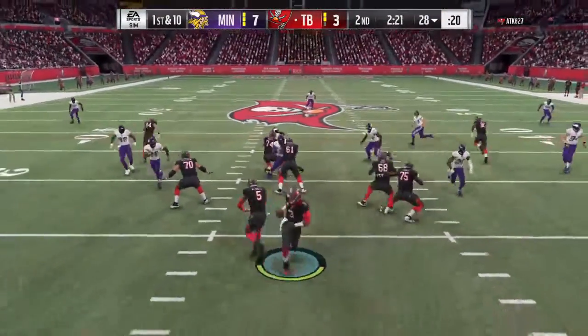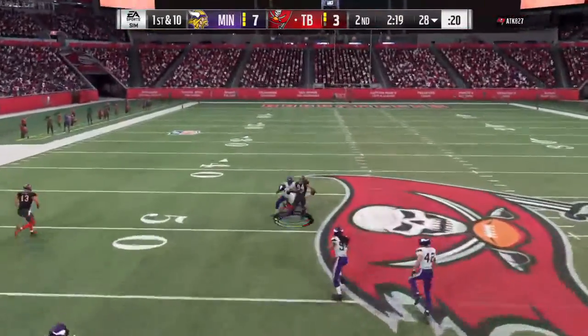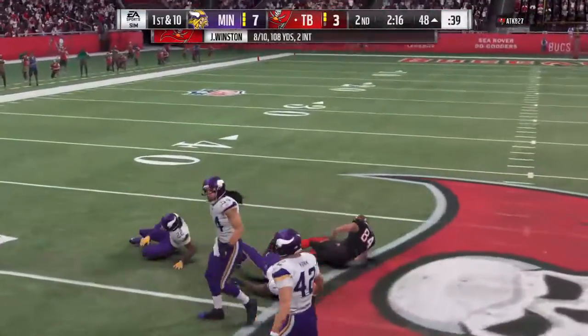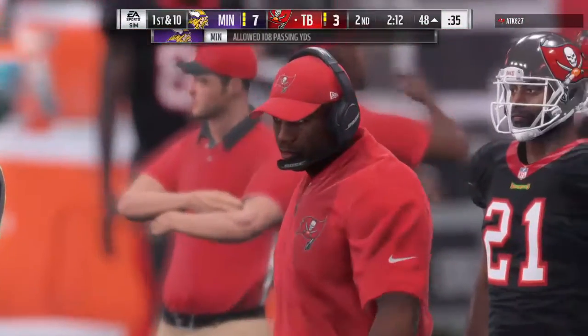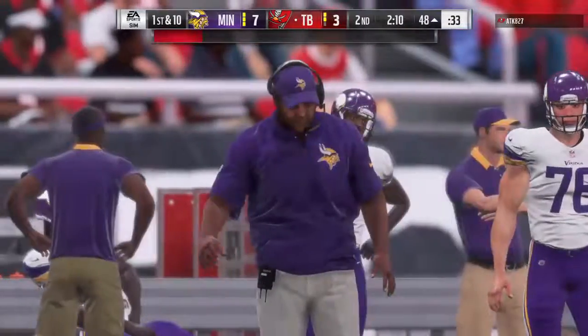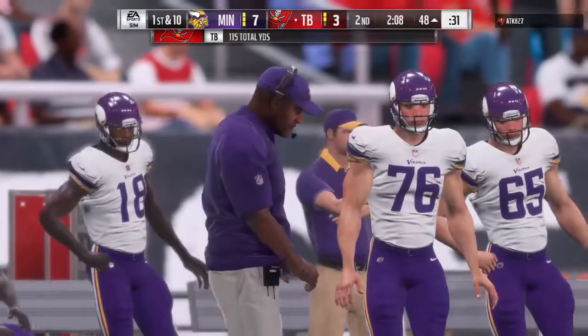Defense showing blitz. Throwing, Winston. And Blake has it over the middle. That one goes for 24 yards. Right after the turnover, they come out throwing. And that means it's a sudden change situation.